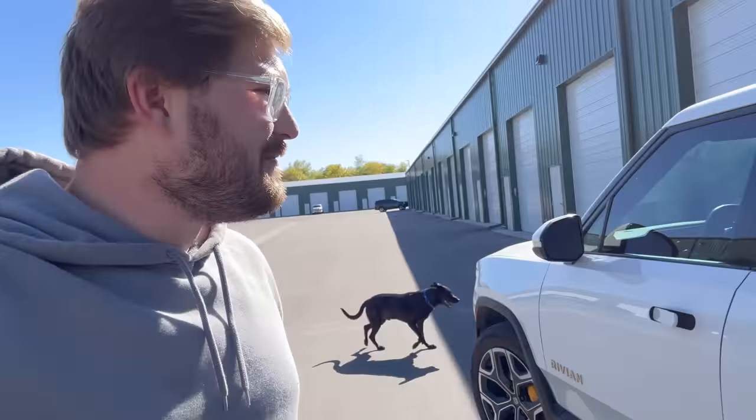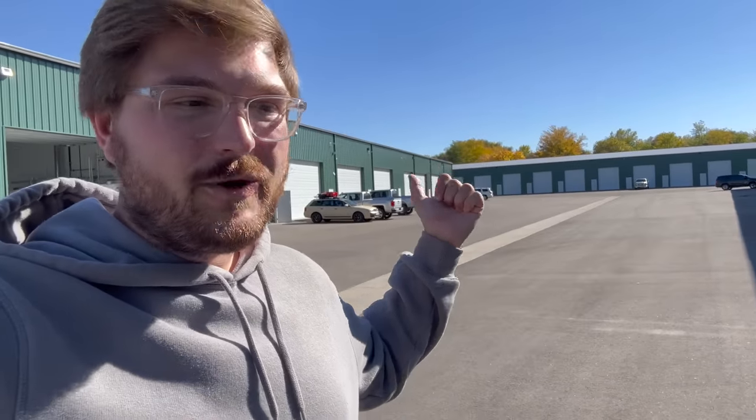Time for a haircut, isn't it? So Ellie's in here on pet comfort, just chilling out. But they're both gonna hang out at Colton's shop. We're gonna leave the Rivian here, plug it in, and top it up on the level 2 charger while we get food, finish filming with the Lucid, and ultimately load it up on the trailer.